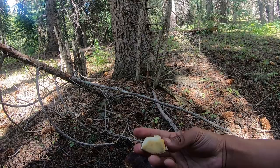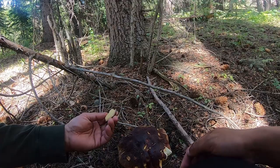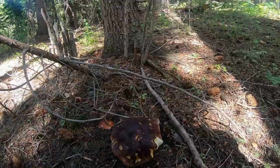See, it's still kind of firm. Yeah. And the sponge doesn't turn a dark yellow yet. And this is still good. And it's kind of hard to say. What about these little ones? Well, they're not that little. They're pretty big. Size, yeah, those are nice. Okay.